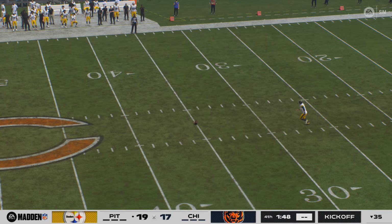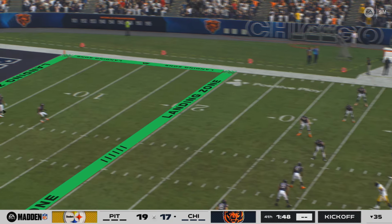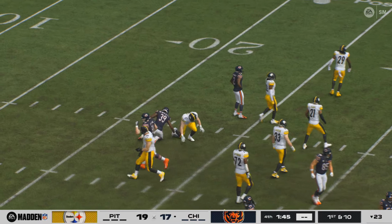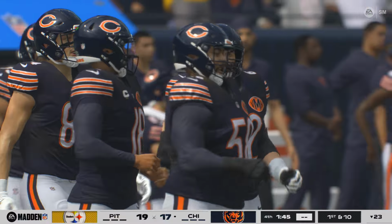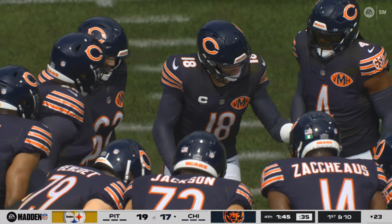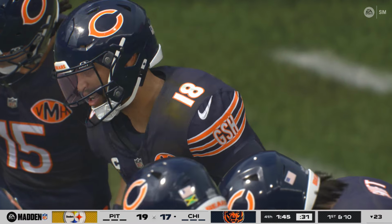After the successful field goal try, here's Boswell to send it away. And able to get this across the 20, but not much further as he's dropped at the 23-yard line. So now the Bears down by 2, a minute 45 to play. Now their lead is evaporated, but they still have a shot on first down.